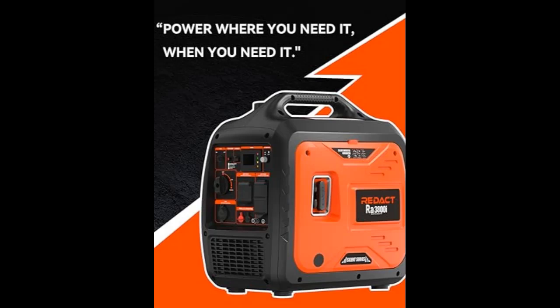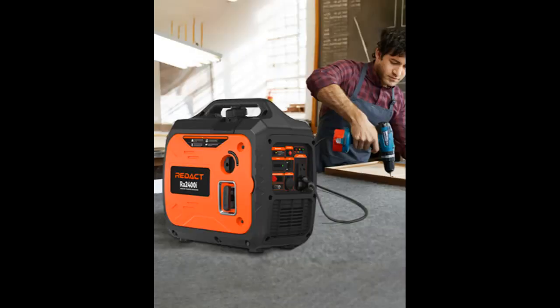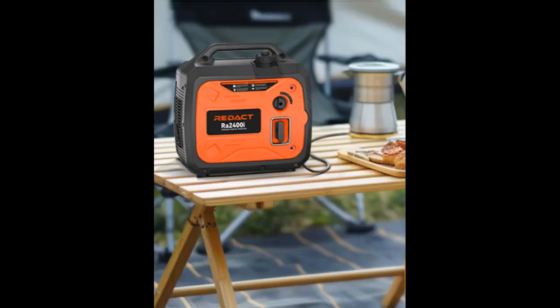Advanced safety features. When the oil drops below the safety line, the oil protection system will automatically shut down the inverter generator to protect the generator. CO sensor detects carbon monoxide, ensuring the safety of you and your family.